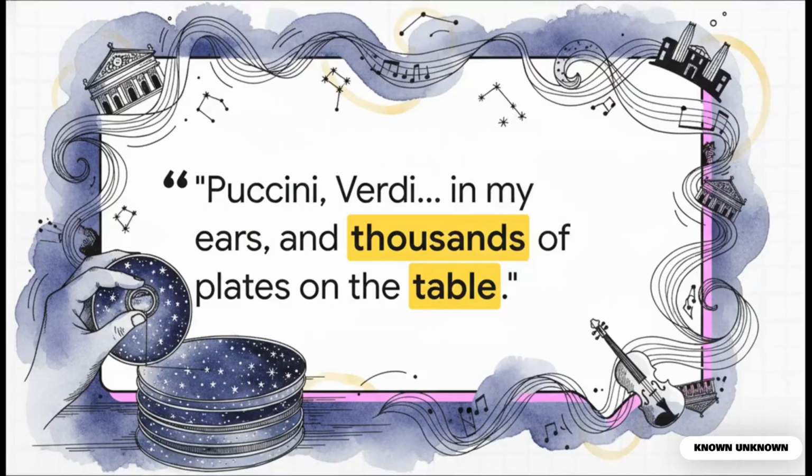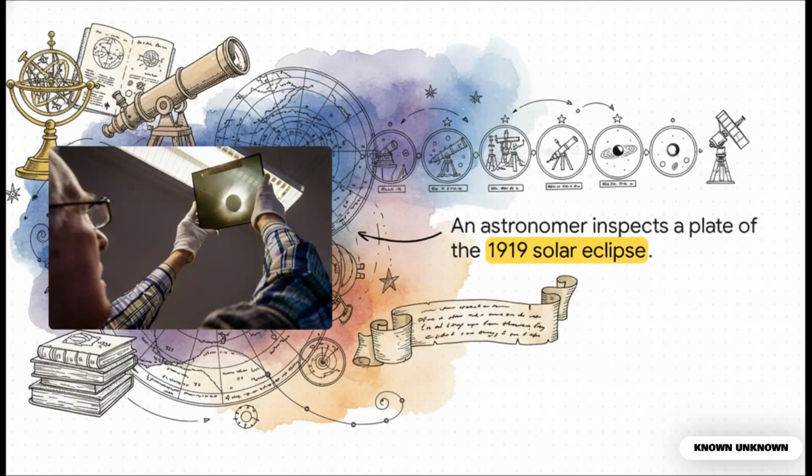And we just can't forget the human element in all this. It isn't just about data points. It's about dedicated scientists like Rajka Jordana Shapich. She described her process: listening to opera with thousands of plates on her table, peering through a microscope for hours on end, meticulously measuring the brightness of stars by eye. It's that kind of hands-on tactile work that built the foundation of our cosmic understanding. As astronomer Bradley Schaefer puts it, a single image from a modern space telescope is just one data point, but the real story is told over the century.